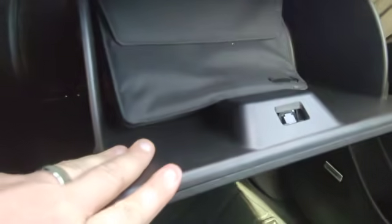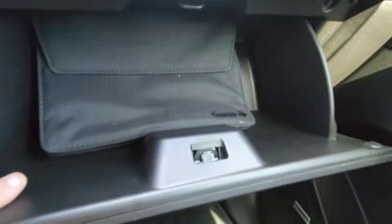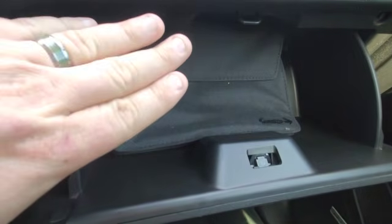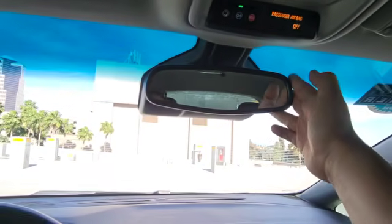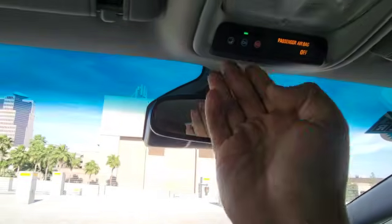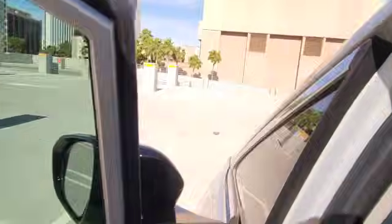In the glove box here, pretty standard fare stuff, but we do have the original courtesy Chevrolet book and the owner's manual for this car. Up above, only other thing really of note is that this is an automatic dimming rearview mirror and your three OnStar buttons up there. Two more things quick. Hurrah! I'll hop out.